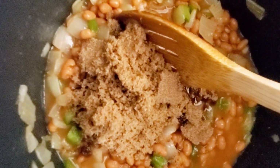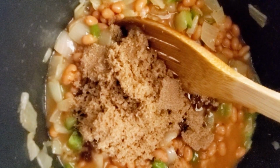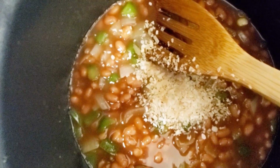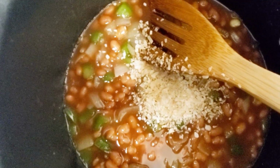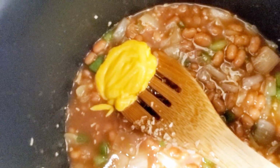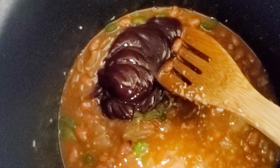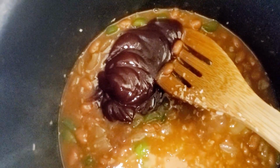We got in here a 1/4 cup of brown sugar, roughly a half tablespoon of dried minced onions. This will kind of boost up that onion flavor a little bit. About a half tablespoon of yellow mustard, and about 4 tablespoons of barbecue sauce.